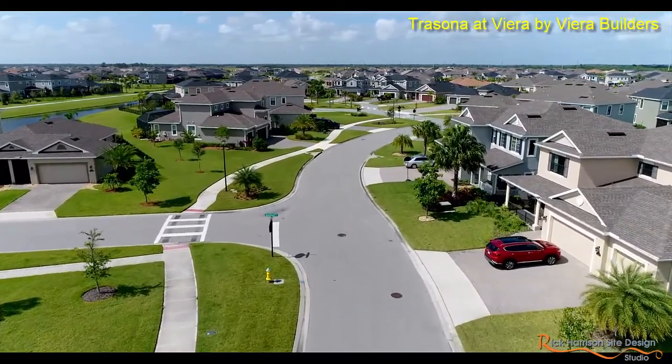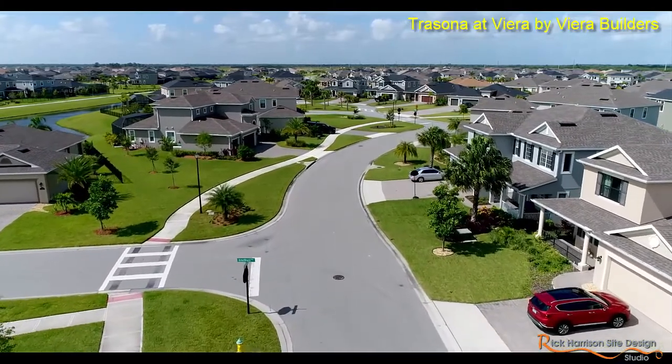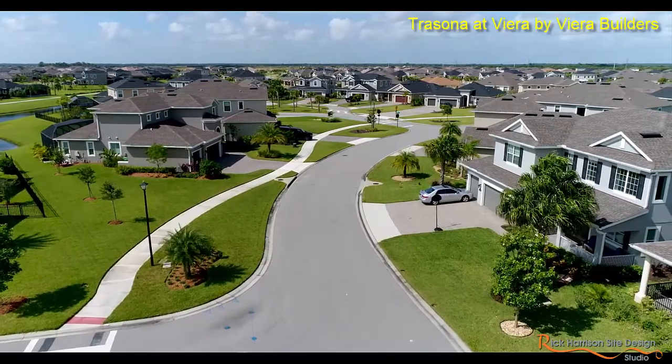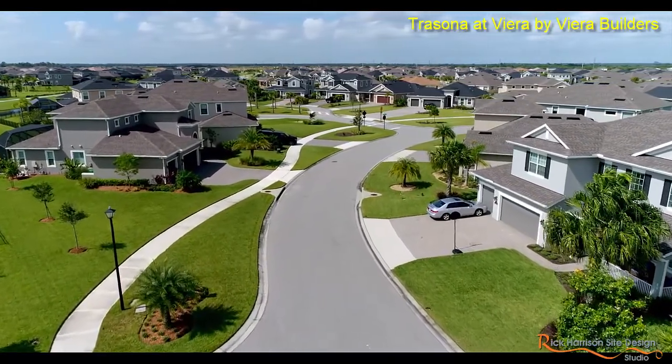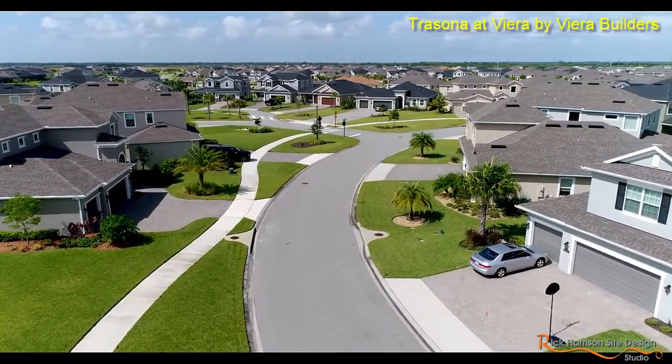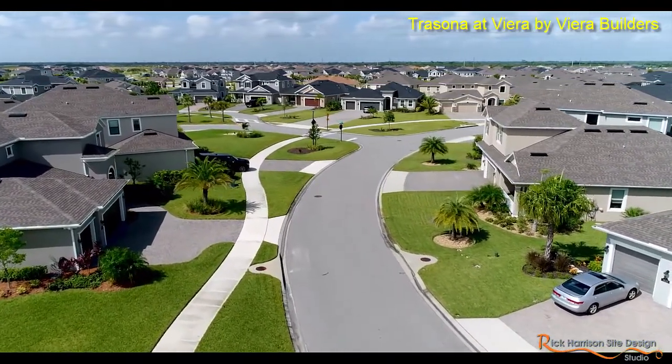This is an oversized cul-de-sac. It has a park in the middle, detention pond in the middle. Every part of this neighborhood is a unique experience. There is no two parts that feel the same. On a new urban grid or a suburban grid, every area feels the same.